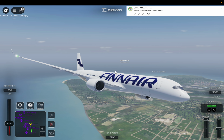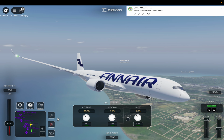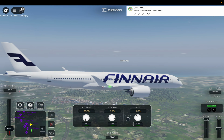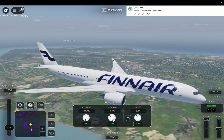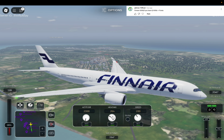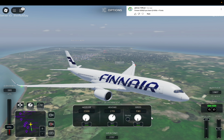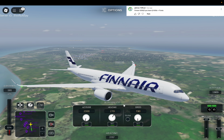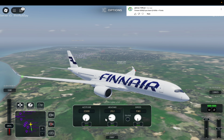Finnair 4031, left heading 270 degrees, descend and maintain 2,000 feet, and speed 200 knots or less. Finnair 4031, left turn heading 220 degrees. Copy that, left turn heading 220.